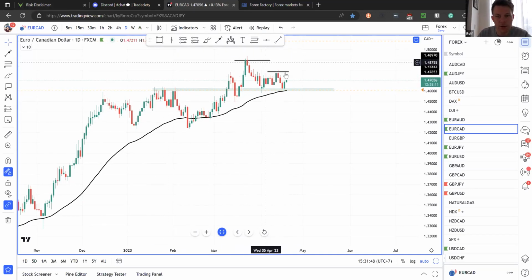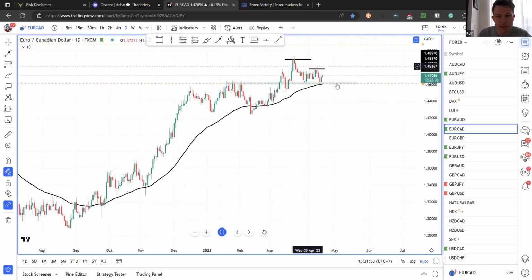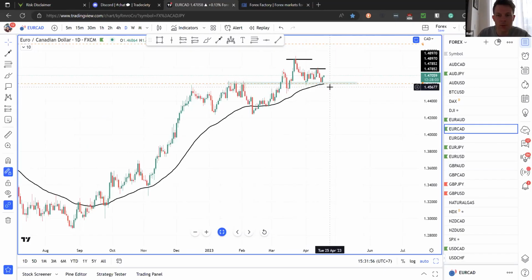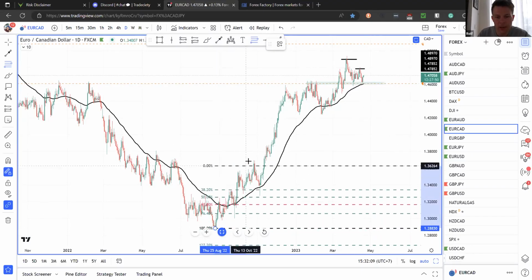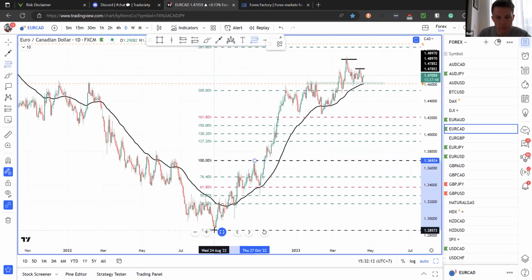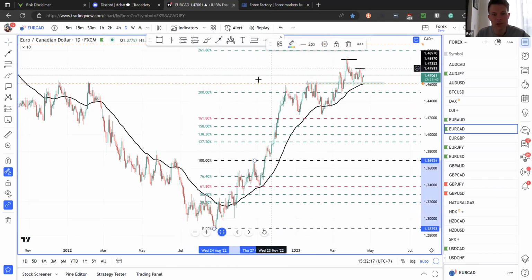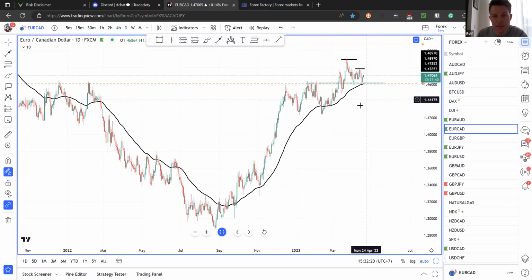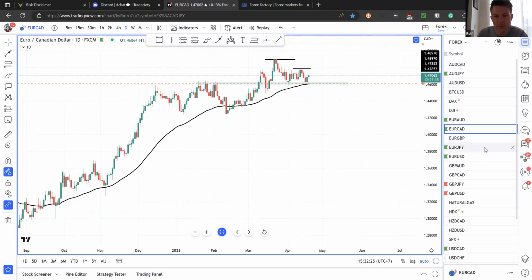Euro CAD, you can see we're making those lower highs. Kind of a level here at 146. The moving average is also waiting here. I was waiting for a breakout below, which has not happened yet. The market has been in a very, very big push here upwards. So I was looking for some type of correction on the way down. You can see we have almost reached the 261 Fibonacci level. So very, very overextended market in general. But yeah, for now, nothing has come up.